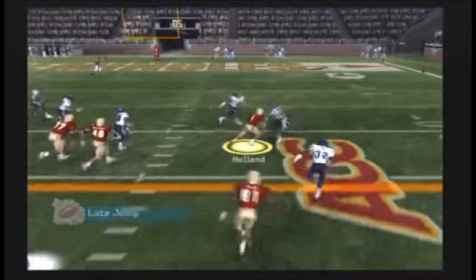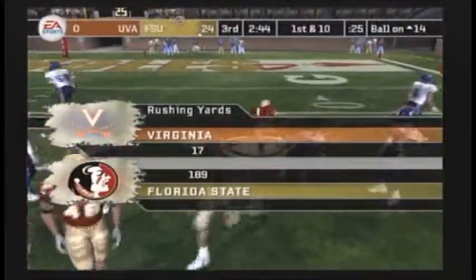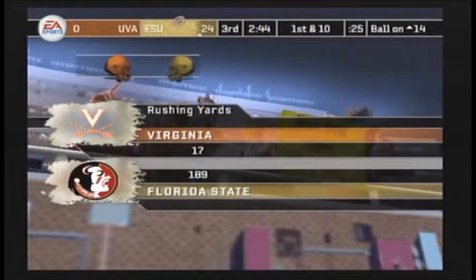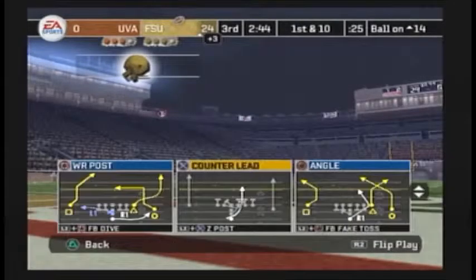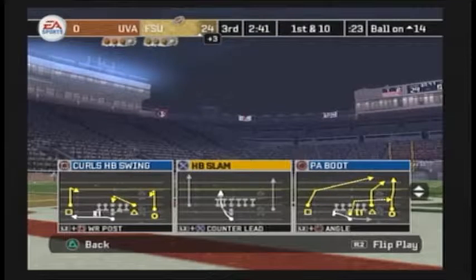Gets past the tackler. O'Shagan Bakewell still on his feet. They'll bring him down at the 14-yard line. He picked up big yardage on that run. Oh, this is great blocking up front. Nice job of holding on to their blocks, allowing him to break through for some big yards.